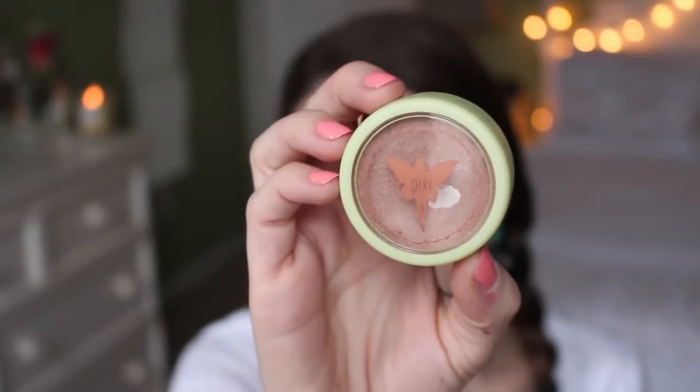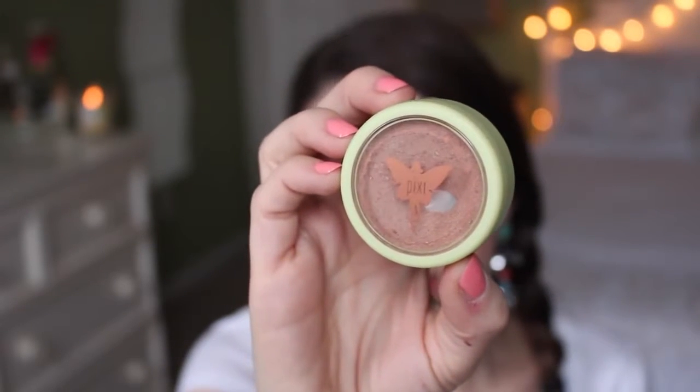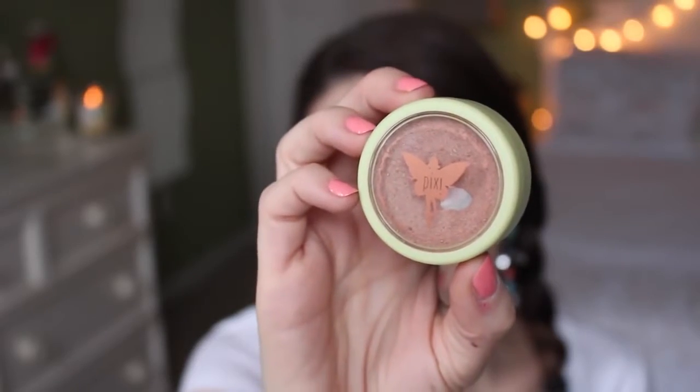Okay, so now I've got 2 different products that I have hit pan on, and just recently I hit pan on both, and especially on this one I'm about to show you next, I couldn't believe I'd already hit pan on it, but I love this product. It is the Pixi Subtly Sun Touched Bronzer, and it's a really light gray tone bronzer. You can see I hit pan on it there.